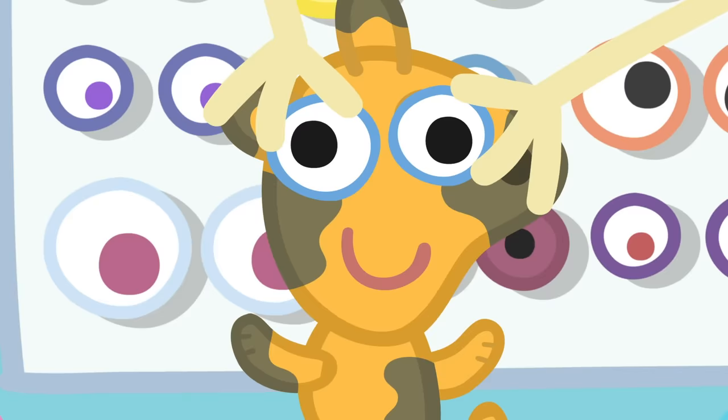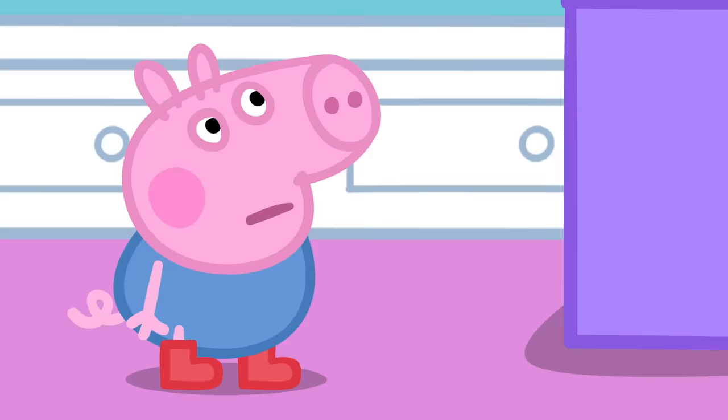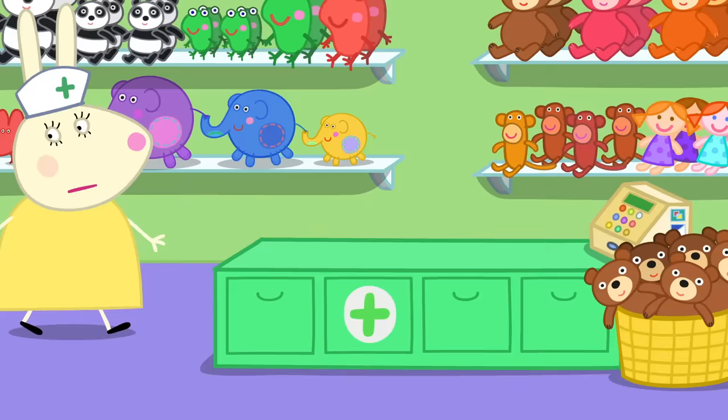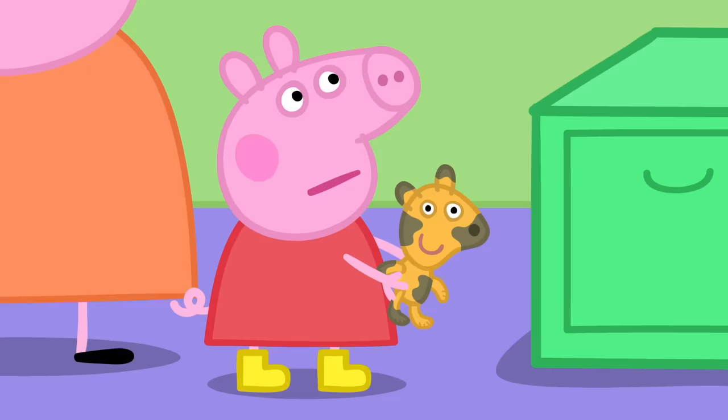Teddy's eyes don't need changing, thank you, Miss Rabbit. What about Mr. Dinosaur? Does he want some new eyes? No! Fine. One thing I can offer you, Teddy, is a new voice. The voices come in little plastic boxes which go inside the doll. Hello, I love you. That isn't how Teddy talks.